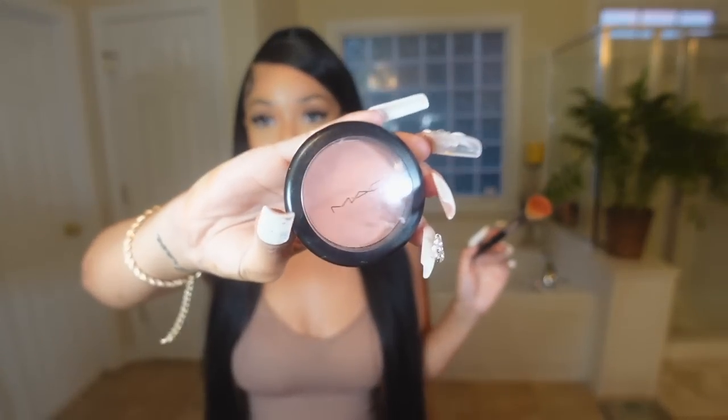All right, so next I'm gonna put on some blush. This is the MAC blush in Melba, literally my favorite blush. So I just take a little bit, well, not a little bit, a lot of it. And I like to, you know, smile so I can see where my cheekbones are. But yeah, this is one of my favorite blushes. It just adds the perfect warmth to my face.